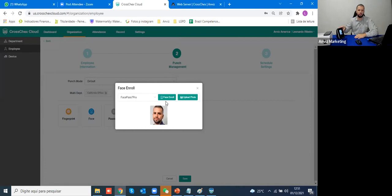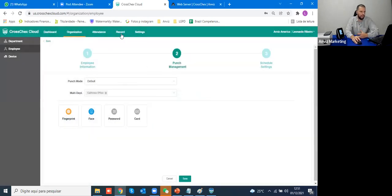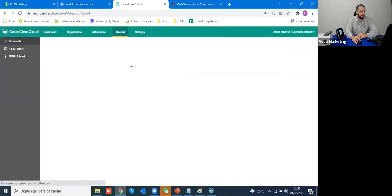So this is one option. Another option is uploading a picture of my face directly to the device. And when the device receives that picture, the device converts it into a facial template, so it will be used in the same way for comparison. So assuming that I already have the user right here, let's do some testing.